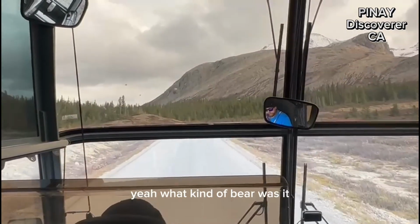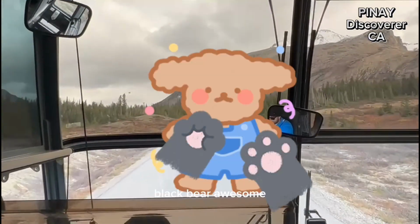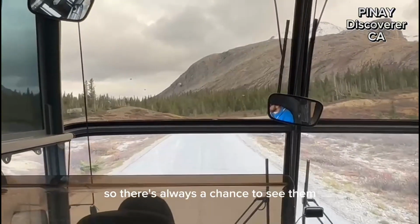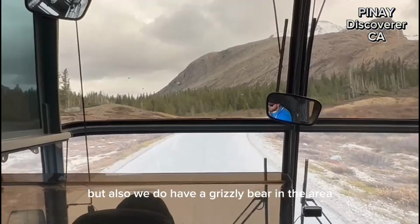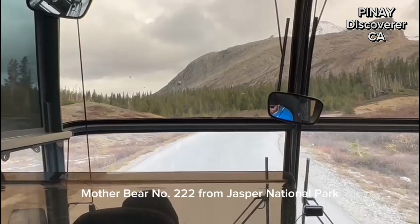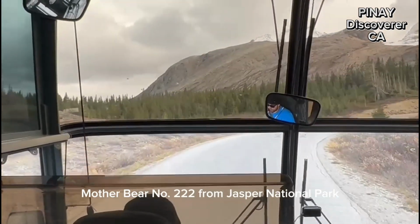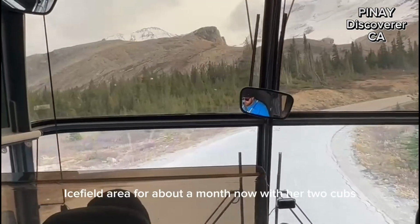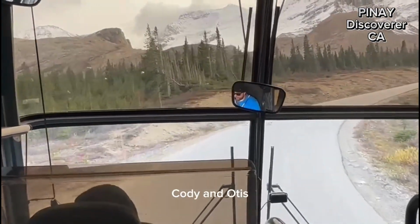Yeah, what kind of bear was it? Black bear, awesome. Black bears love to graze the side of Highway 93 for buffalo berries, so there's always a chance to see them, but also, we do have a grizzly bear in the area. Mother bear number 222 from Jasper National Park, or Helen, as we like to call her, has been in the Columbia Icefield area for about a month now with her 2 cubs, Cody and Otis.